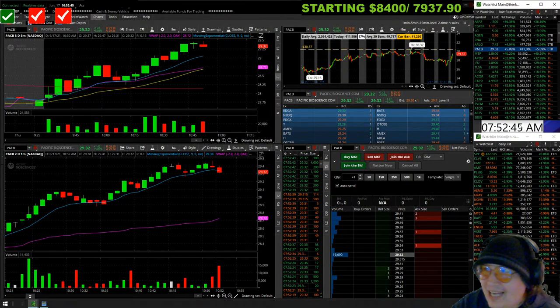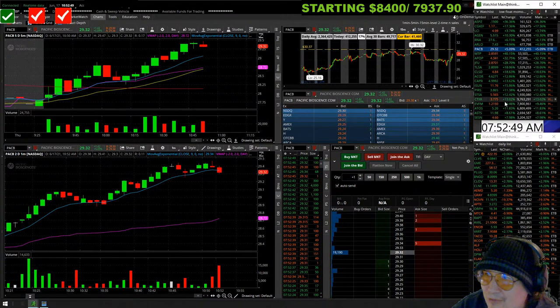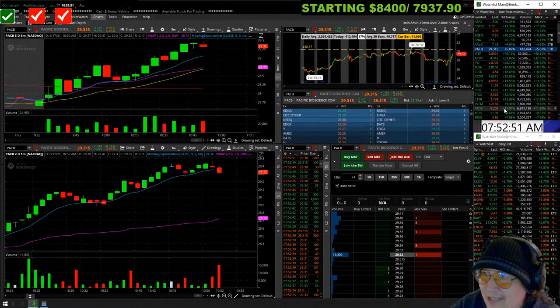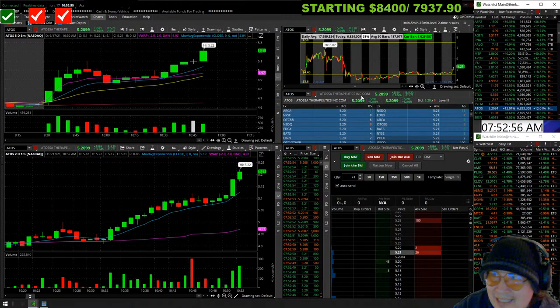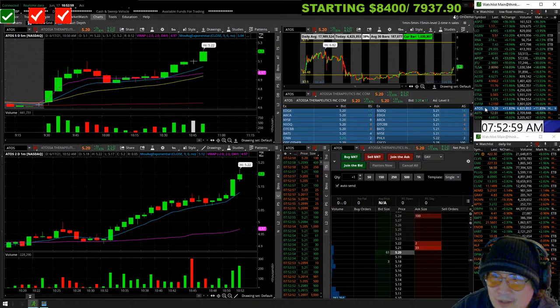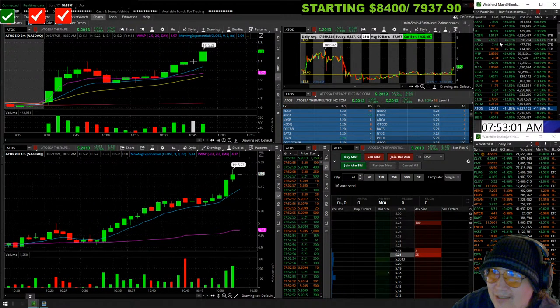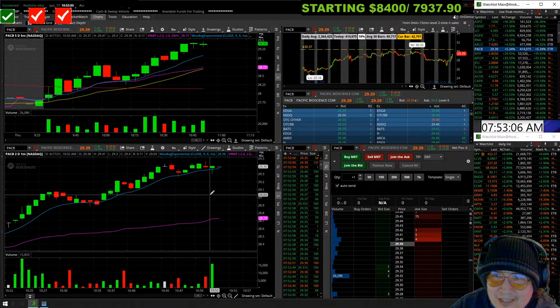Here we go, TIRX is moving. CAPR moving around a little bit. ATOS, let me look at this. Here's ATOS again, popping up there. Look at this one, low volume though. This would be a short sell too, but I don't have shares on it. But I do have shares on this one.